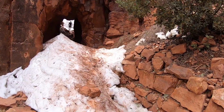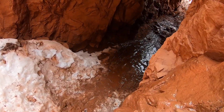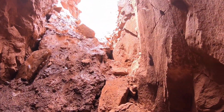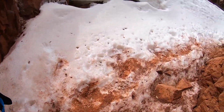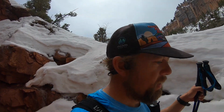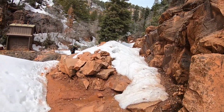Made it to Supai Tunnel. This is where it's supposed to get pretty bad as far as the snow goes. Man, my legs feel heavy right now. Holy cow. That's crazy. Before the tunnel, there wasn't that much snow, and all of a sudden, it's just mounds of it. All right, we're gonna keep going.